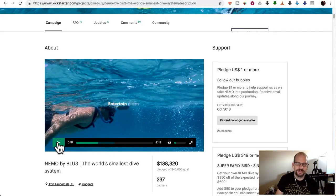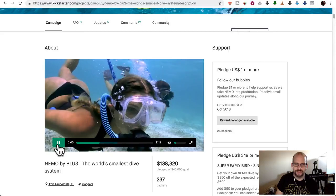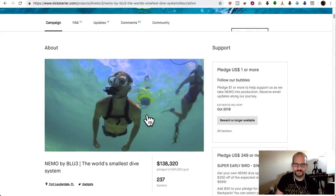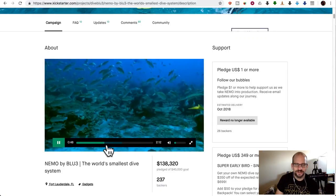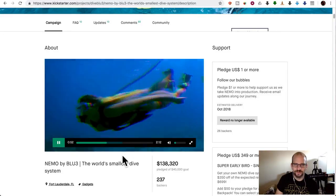So yeah, it's aimed at people who like to snorkel, or people who own boats, people who really want to spend a lot of time under the water, or at the bottom of the pool or whatever. But yeah, I guess if you lived in a place like this, you might want to go down there more often.